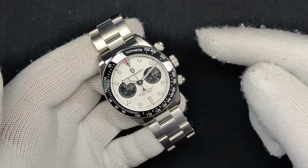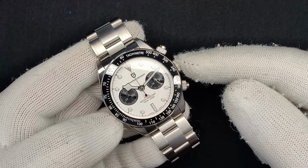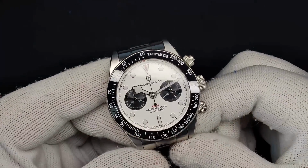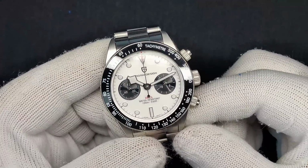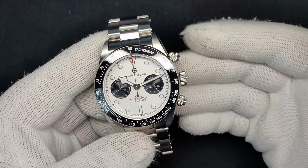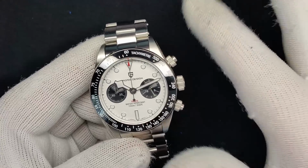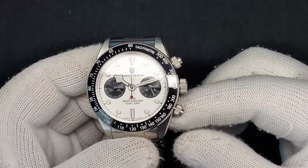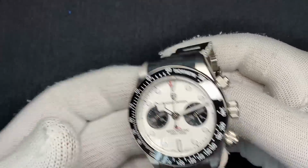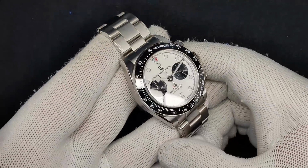So there you go, guys. That is Pagani Design's new PD1718. It is the Tudor Black Bay chronograph homage, and they just nailed it. For 75 bucks, you're going to be able to pick this up pretty much all year long for 75 bucks-ish, right around there. And I think that is just a smashing deal, killer deal. Go out and get one of these things, and you're going to be pretty happy with it.